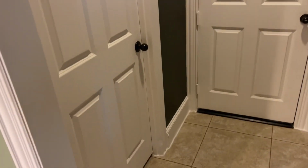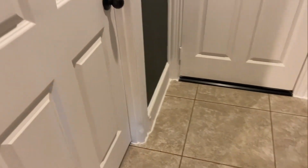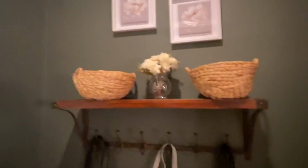Oh, and as far as the moldings go, well, it's a lot better than it was. Not 100%. As you can see, a slight indentation there, but I think it's better than what it was. Definitely better than what it was, but that's the best I can do. But I think it turned out really awesome. I'm really happy with it.